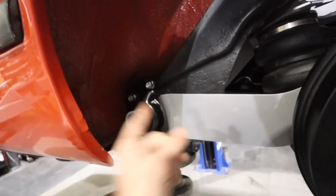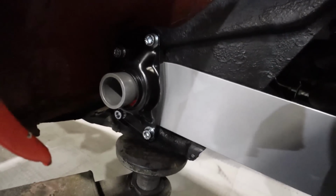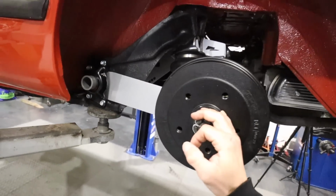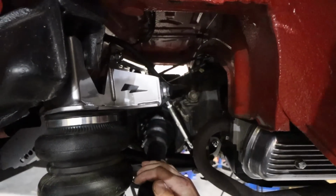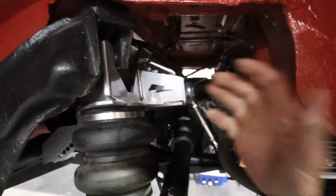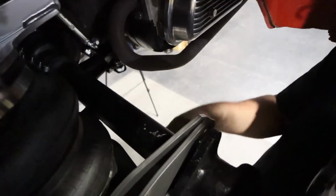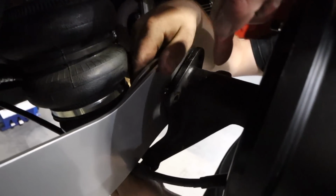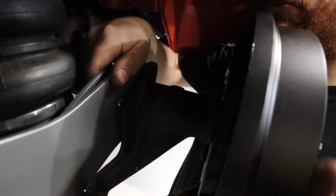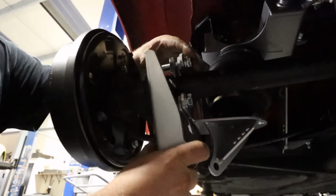And since there's no torsion bar in there anymore, we can move that spring plate up and down. Pretty simple, but yet tons of design work and engineering kind of went into this whole kit. But now that it's all made, we can literally just bolt it all in. And so that lower bag bracket also bolts to your axle flanges. Called it.